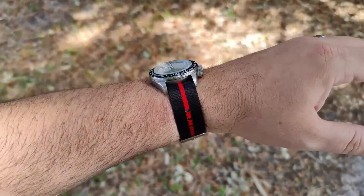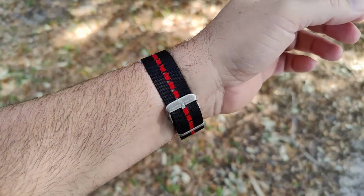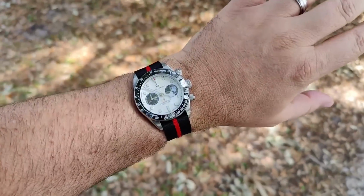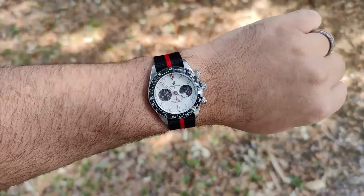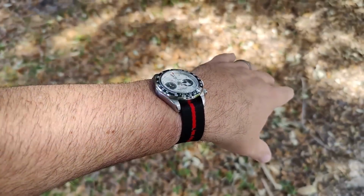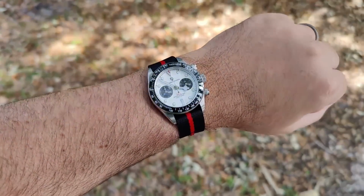And here we are, and this is the strap that came with the watch in the box. It's got the Pagani design thing there. I modified it so it's just a single pass, not an 8/0. But I think it looks pretty good. The black with the red stripe there looks really good. What do you guys think? I'm going to throw it on one other strap, and we'll get back to it.